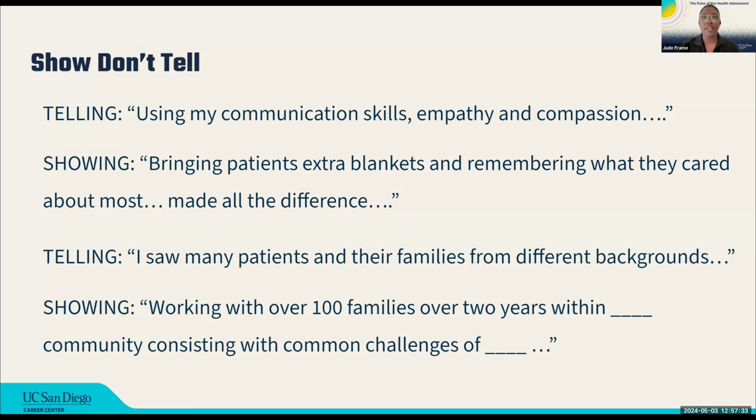And then, so show, don't tell. When you're entering experiences, and this actually is very similar for your personal statement, you want to show how you grew or any skills that you learned. So just an example, a telling example would be, I use my communication skills, empathy, and compassion, et cetera, et cetera. Versus showing would be bringing patients extra blankets and remembering what they cared about most made all the difference. So you're actually writing about not just the skills that you learned, but what you did to learn those skills. And I hope that makes sense.